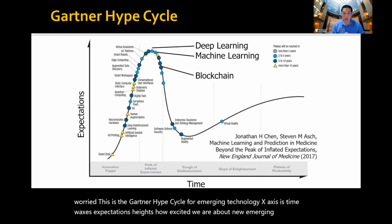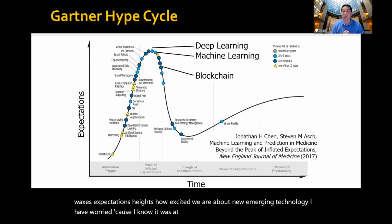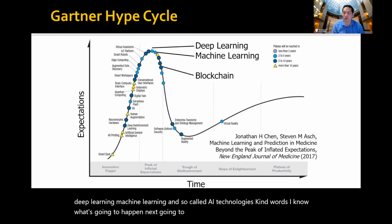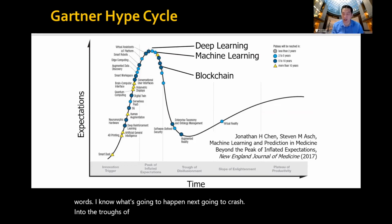I got worried because I know what was at the very top of the peak of inflated expectations. It's deep learning, machine learning, and so-called AI technologies. I got worried because I know what's going to happen next. We're going to crash into the trough of disillusionment. You can see blockchain's already headed down because people have become disillusioned.